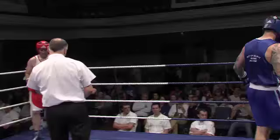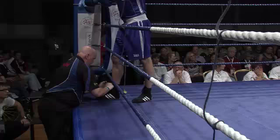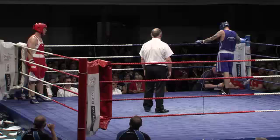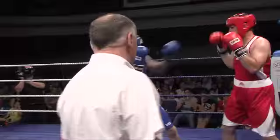Again, ever vigilant, the referee has seen a lace is undone and time out while the lace is retied. I don't know how they can spot that. They're looking at the upper torso, and all of a sudden they spot that out of their peripheral vision. Yes. The touch gloves again. Art Nyman again on the attack.